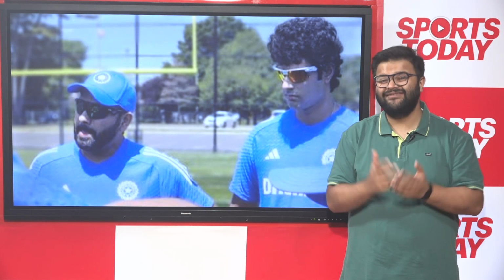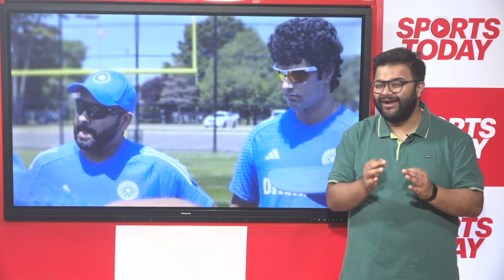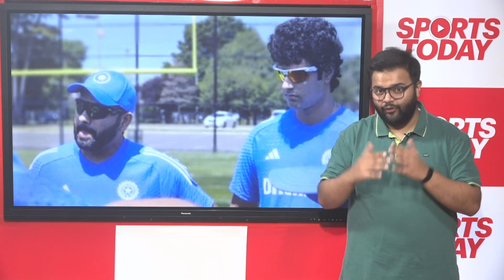New York is going to be the cricket destination for the next month or so if you're looking at it from a sporting perspective and even from a glitz and glamour perspective. Why? Because India will be playing almost all of their matches in New York at the Nassau County Cricket Stadium, including their blockbuster, much anticipated clash against Pakistan.